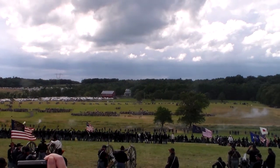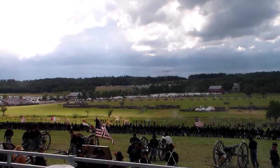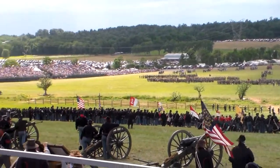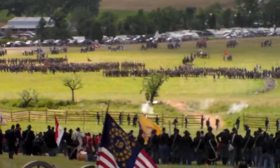Taking direct fire in their front. Because during the bombardment, the overall Union artillery officer, Henry Hunt, expecting the appearance of the Confederate infantry, has ordered his men to halt their fire and save their ammunition for the appearance of the Confederates.